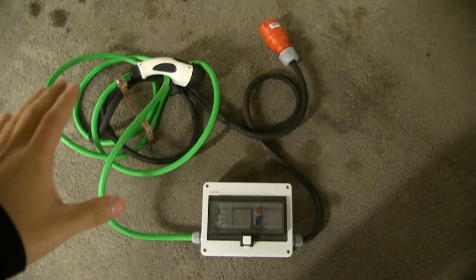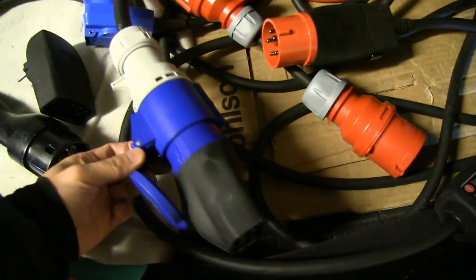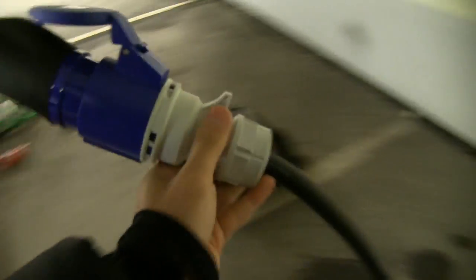With this one you can utilize the 22 kilowatt charger. And also at home he had a three-phase. Wait, where is this? I don't know, that's a UNC. Yeah, he had one of these in the wall, so he couldn't use the blue adapter, but if you get one of these connectors, you can charge at 32 amp.